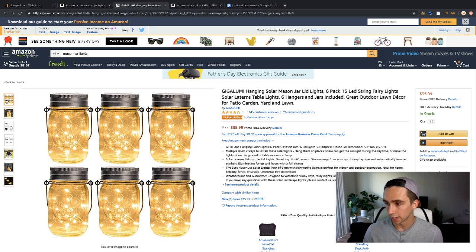How about adding a dimmer? That's a really good idea. Get the ones that auto change colors with remotes. Great idea. Do you guys want to save going to Alibaba for another video? Or every time we find something, do you want to go look at it on Alibaba?